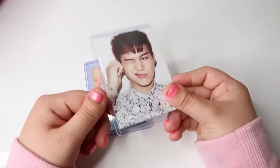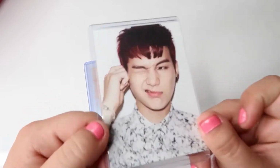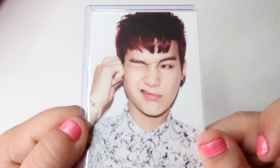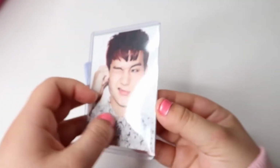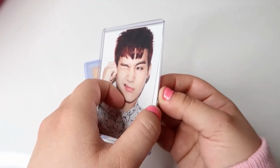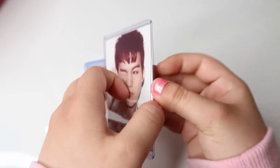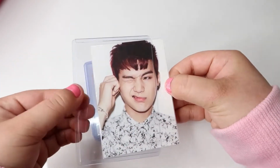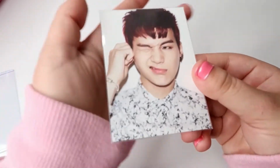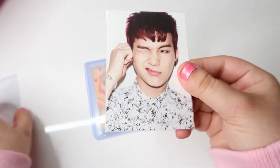And then this one, I have been wanting this photo card for years. When I saw it, I was instantly like, I want that one so bad. And I could not find it at all. Or I would find it and it was so much money, and I was like, oh my gosh, I can't. But I finally decided to buy it. And it's just so pretty. I love it.